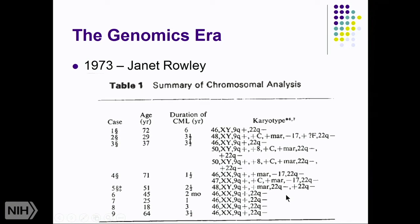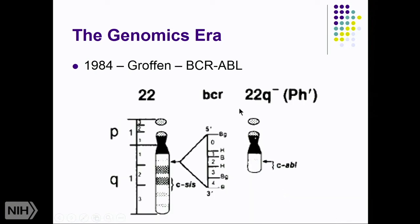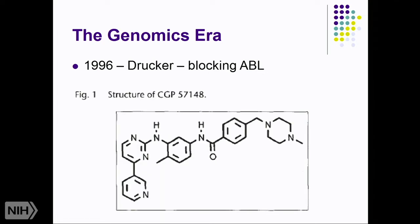chromosome 22. And then in 1984, it was discovered that this chromosome fusion was actually at the breakpoint cluster region, which fused the ABL gene, which is a tyrosine kinase, to the breakpoint cluster region. And that caused constitutive activation of the ABL kinase to then drive the cancer cells. And then in 1996, so many years later from 1959, Brian Druker discovered that you could block the ABL kinase using this drug, which eventually became approved for the treatment of CML.